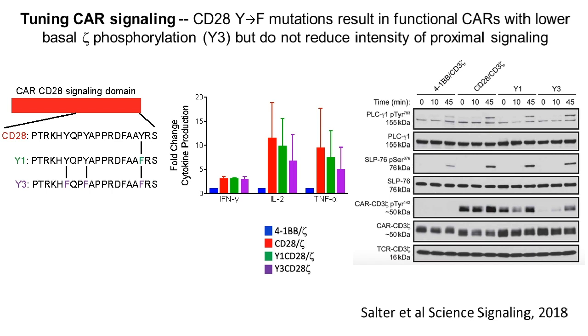But if you look at the Western blot on the right, and you go down to the fourth or fifth panel and look at CAR CD3 zeta phosphorylation, you only affect the basal phosphorylation with the Y3 mutation when you mutate all three of the tyrosines. But that still was insufficient to reduce the rapidity of the signaling. For example, if you look at PLC gamma 1 and SLP-76 phosphorylation.